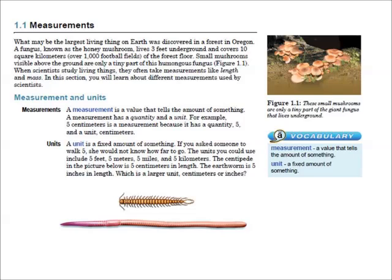A unit is a fixed amount of something. If you ask someone to walk 5, she would not know how far to go. The units you could use include 5 feet, 5 meters, 5 miles, and 5 kilometers. The centipede in the picture below is 5 centimeters in length. The earthworm is 5 inches in length. Which is a larger unit, centimeters or inches?